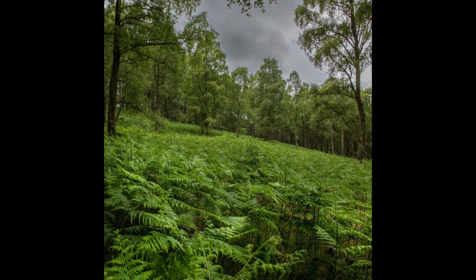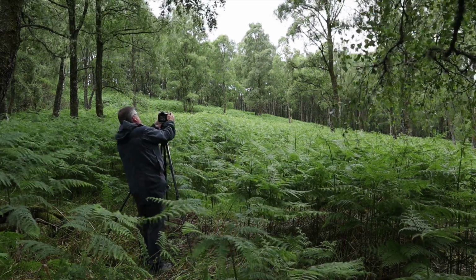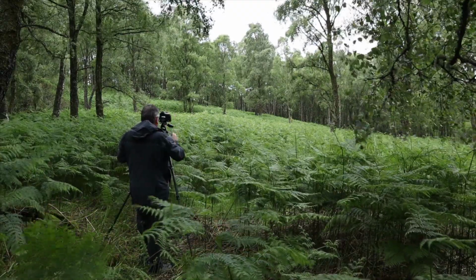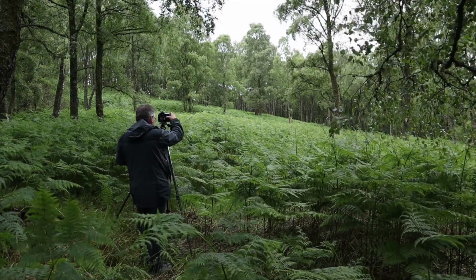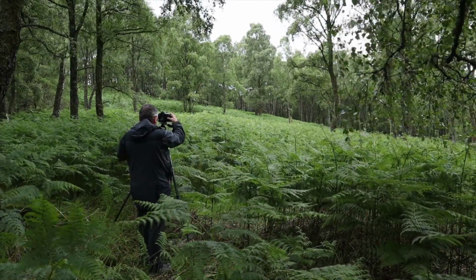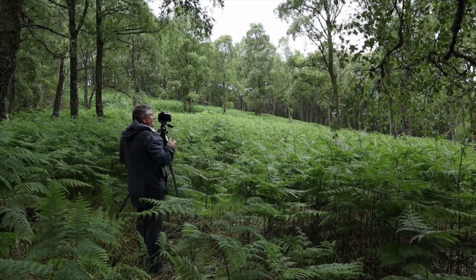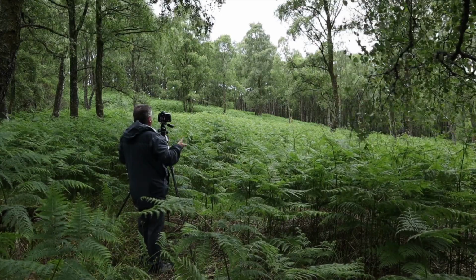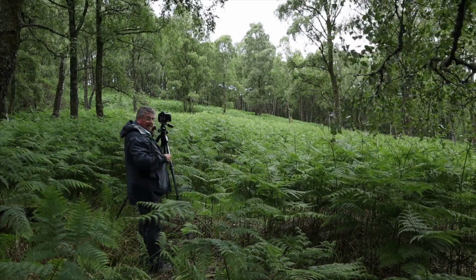So the challenge we've got just now is the wind. And I feel a wee spit of rain. Let me just change that to 2 second timer. Right, because it's so dark, and because I'm getting a spit of rain, I'm going to do a 3 exposure compensation. And then that way I'll get an underexposed, normal exposure, and an overexposed. And then I'll share that image with you now.